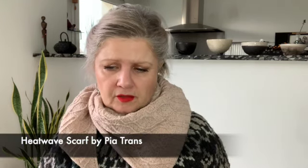So I decided to knit the Heatwave scarf by Pia Trends. I've made two versions, one in orange with the orange Fonty mohair that has kind of a body to it, and one with the La Bien-Aimée mohair that I'm using for my Sorel. I don't like to give negative reviews, but I do know that some of you have knit that pattern on my recommendation, and I was very happy when I just made it.